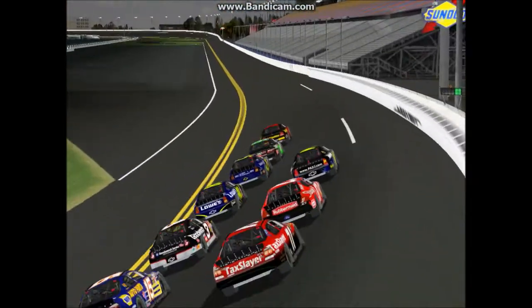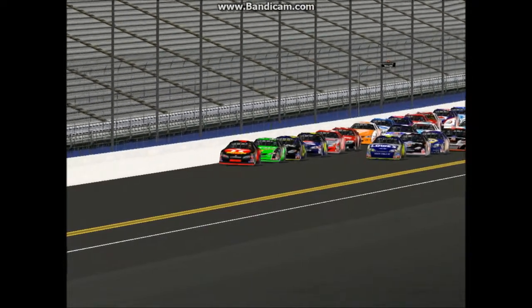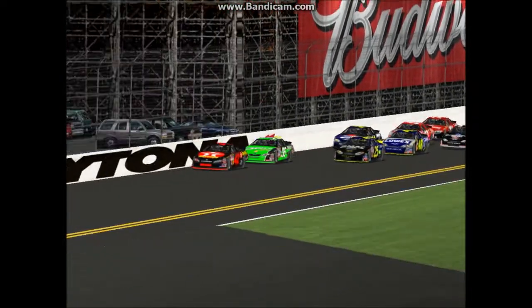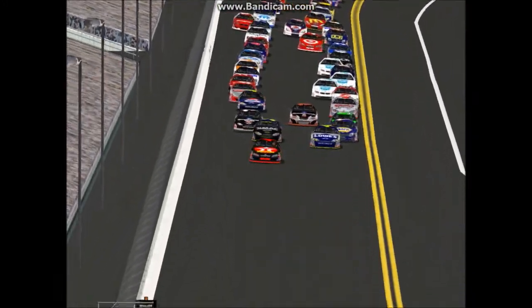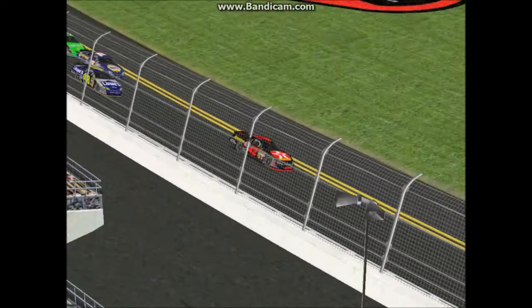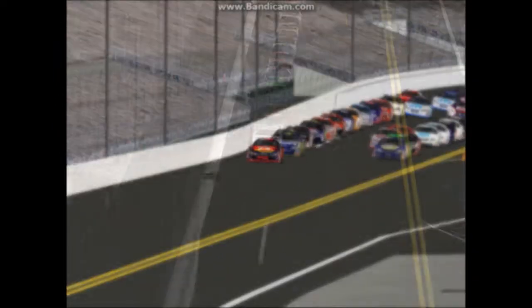A lot of Chevys. That's a lot of Chevys pushing each other. And so far, Chevy has not even won a race yet. Could that change here tonight? Coming off turn number 4, Matt Duncan will lead the field back to the competition caution, as he has been dominating the last 5 laps of the race, and he will lead up to the competition caution.